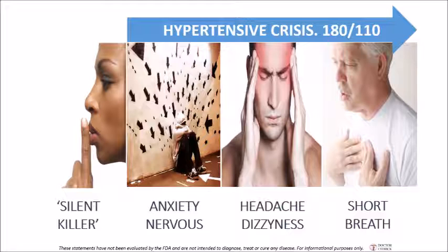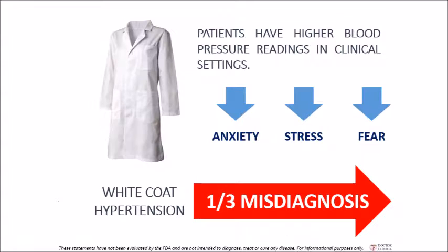Common symptoms of the hypertensive crisis include anxiety, nervousness, headache, dizziness, and even shortness of breath. There's an interesting phenomenon known as white coat hypertension. This is when patients will display higher blood pressure readings within clinical settings. Many people tend to get nervous or anxious when in a hospital setting. This anxiety will contribute to higher readings. This is so prevalent that studies have shown 1 in 3 people diagnosed within clinical settings are misdiagnosed. My recommendations: rest up, relax, and use a different setting, perhaps your home.